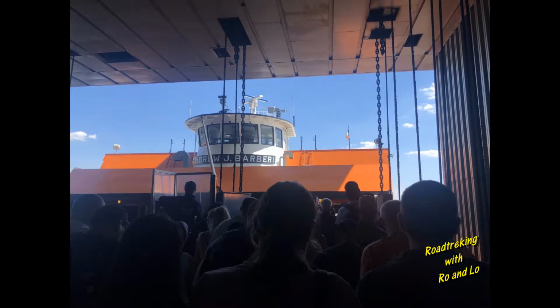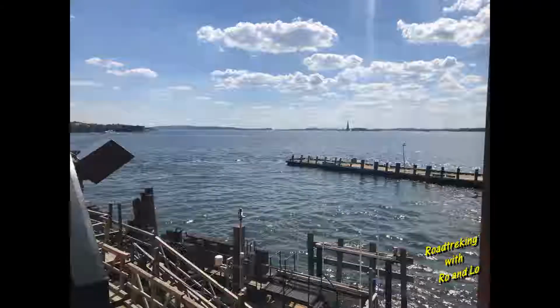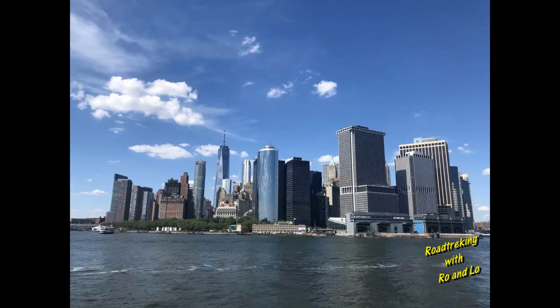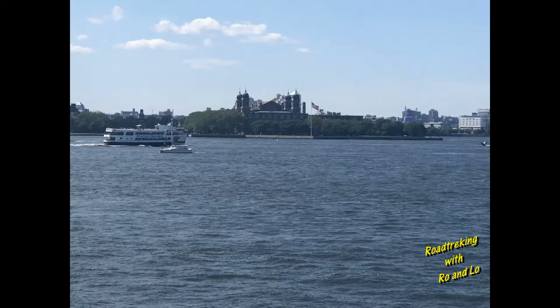We're hopping on the Staten Island Ferry, heading over to Staten Island. By the way, the Staten Island Ferry is still free. You get off at Staten Island, hop back on, and it brings you back into New York. We've seen some really nice views of the Statue of Liberty as well as cityscapes. The boat ride was a lot of fun.